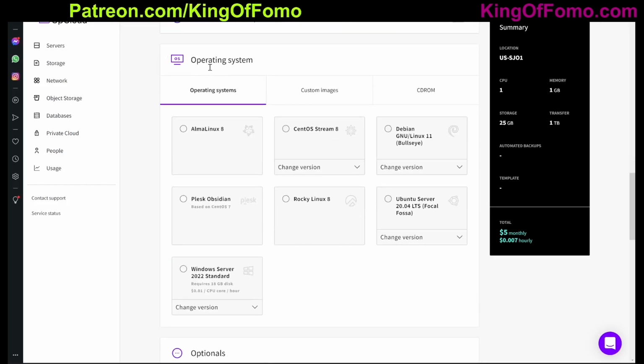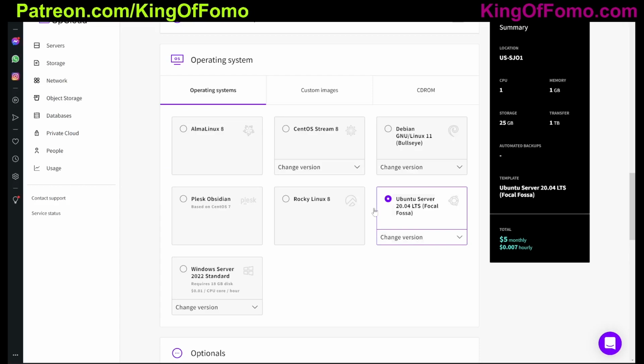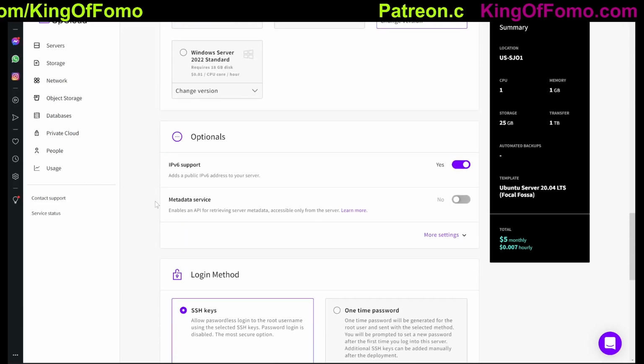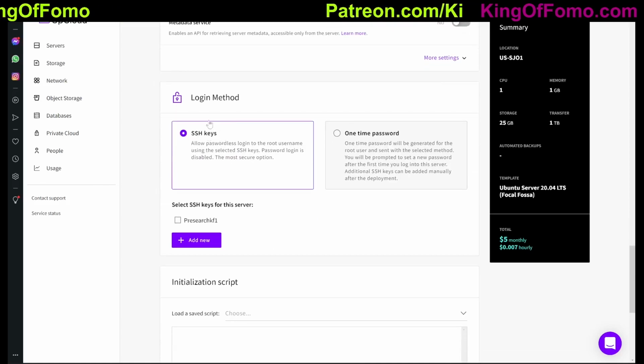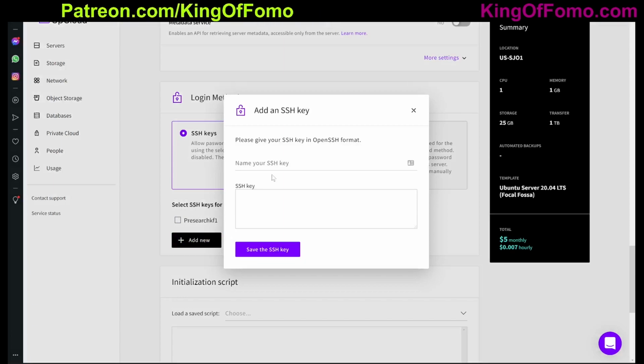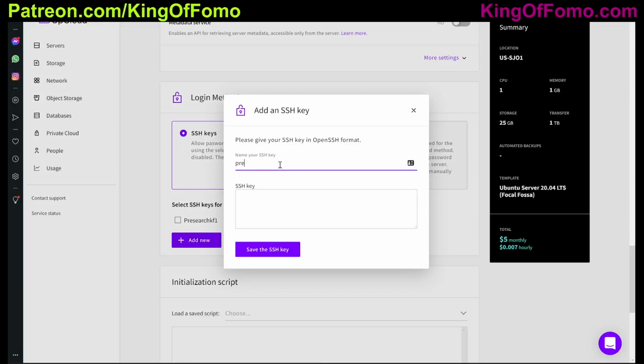Down here where it says operating system, you want to go to Ubuntu. So go ahead and click on the Ubuntu server right there. You can skip the optionals. And down here for the login method, you're going to have to do something with your SSH keys. So you're going to go ahead and click on the add new button if you're brand new here. You can call this Presearch 1 or whatever you want to call it.